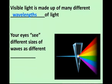Remember, visible light is made of lots of different wavelengths of light. All those colors of the rainbow, each of those colors has a different size wave. And we can split visible light, what we call white light, into the different rainbow colors by shining it through a prism, or after a rainstorm you may see sunlight shining through raindrops and see that beautiful rainbow. Our eyes see different sizes of waves as different colors. So when you look at something and the wave bounces to your eye, your eye receives the signal, and then your brain interprets what size wave it is and decides, oh, that's blue, or that's purple, or that's green.